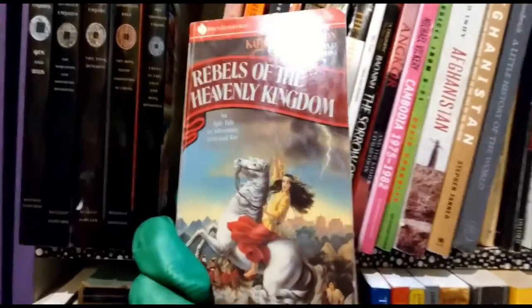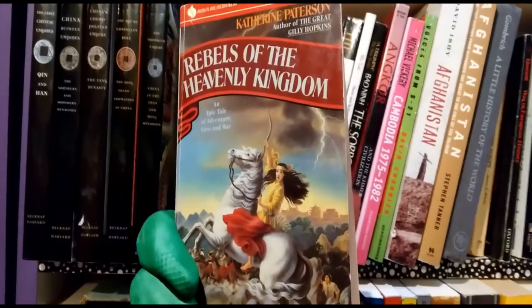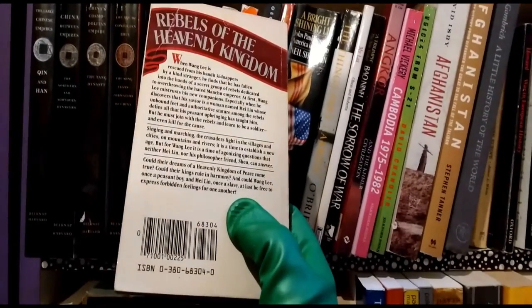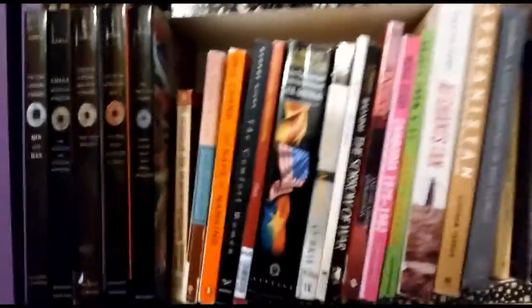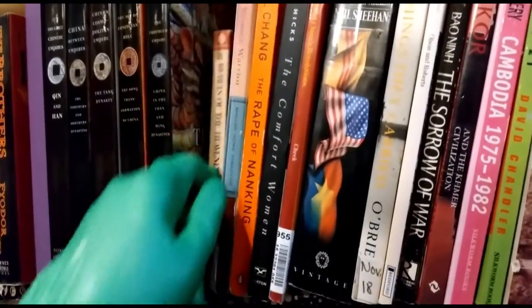Rebels of the Heavenly Kingdom. This is not a history book. It's a novel, but I found this in an attic somewhere, and it's just about the Boxer Rebellion, and it's about this guy who goes on an adventure and he falls in love with the first woman he sees who doesn't have bound feet, and just a cool little thing. So I keep it there next to the transitioning us out of Imperial China.